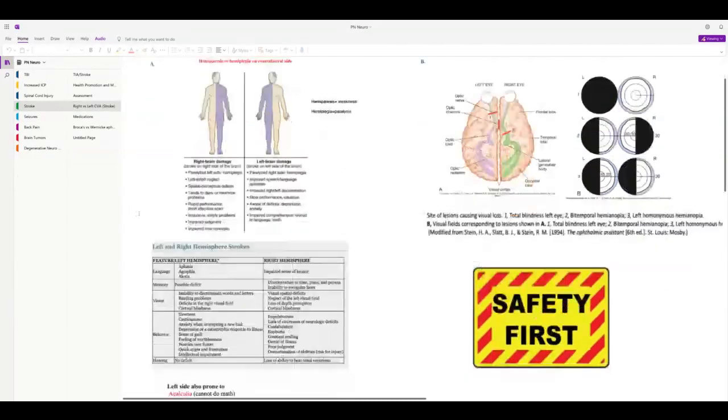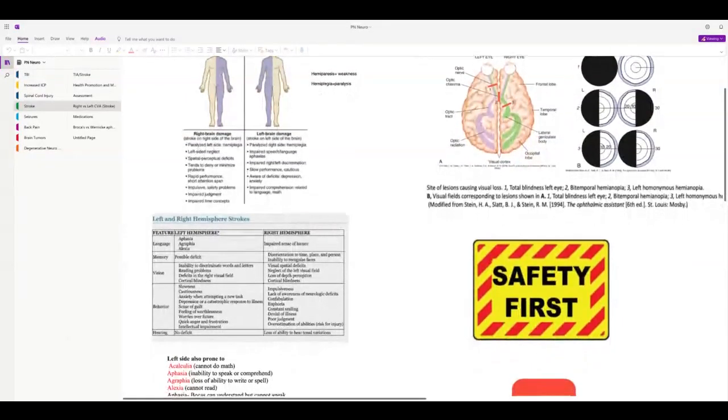There are some differences between left and right hemispheric brains. I'm not going to go too deep, I'm just going to tell you the really important things. So with left hemispheric CVA or stroke, CVA stands for cerebral vascular accident. The name has changed to stroke, but I noticed your book uses both names, and now the name is trying to transition to brain attack to bring more attention to how important it is. People that have left hemispheric strokes have aphasia.